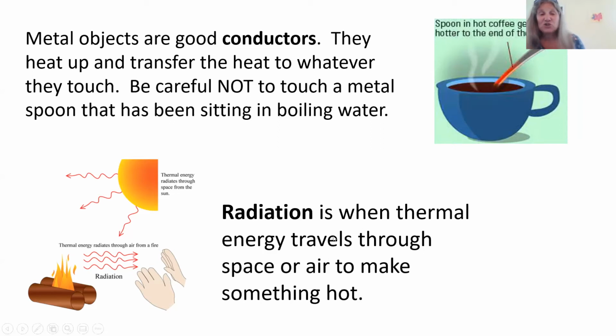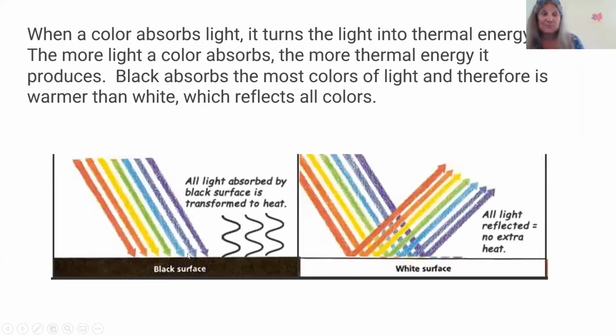Okay, radiation is thermal energy that's traveling through the air. Remember, conduction, you have to touch it. Radiation, though, you can feel the heat through the air. And that could be from the sun, or it could be from a fire. Now, did you guys notice that when you go outside, sometimes what you're wearing might make you hotter? Maybe you and your friend are both outside, and one of you is wearing a black t-shirt, and one of you is wearing a white t-shirt, and one of you is hotter than the other one.